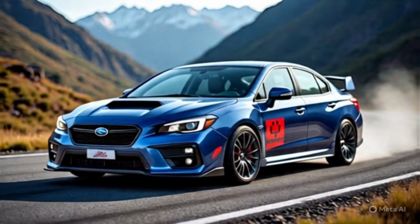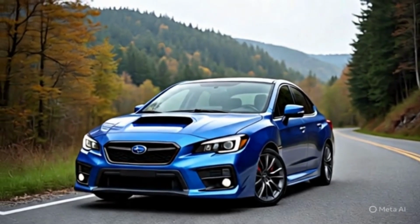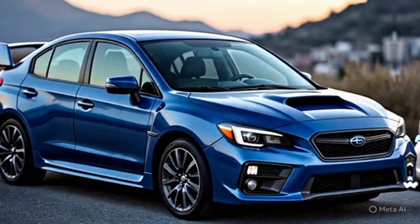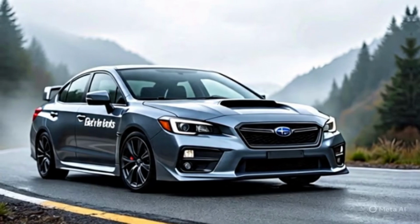Comfort level, driving on a country road, speaking from the driver's seat with GoPro or cabin cam. Comfort might not be the first word that comes to mind when you hear STI, but this new model changes that narrative a bit. Subaru finally found a balance between hardcore and livable.